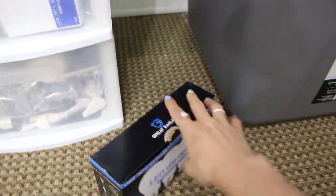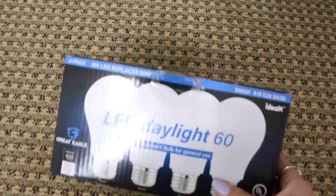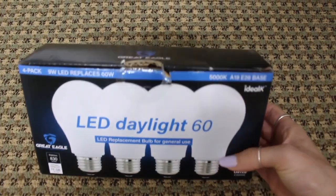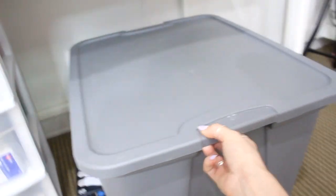Now, ooh, over here are actually my light bulbs. I've been asked a couple times what light bulbs I use for taking photos. These are it. I'll link them down below as well. I guess I shouldn't throw light bulbs. Too late.